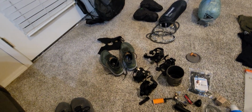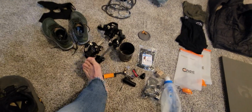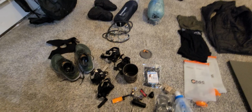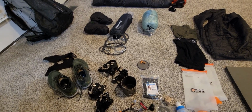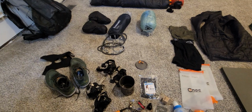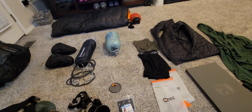So I'm trying to keep it below a 10-pound base weight. Once you add the crampons, it's going to be a little bit heavier. But yeah, I was right around 10 before that. So pretty cool. It will definitely be exciting to get out there and test some of this stuff in the springtime.